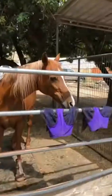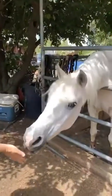So this is Hope and Grace. This is Grace right here, and that's Hope. That's Ruby over there. I know. And Grace always lets you know when it's time to feed her a carrot. Or any treat, really. Yes. Or grain.